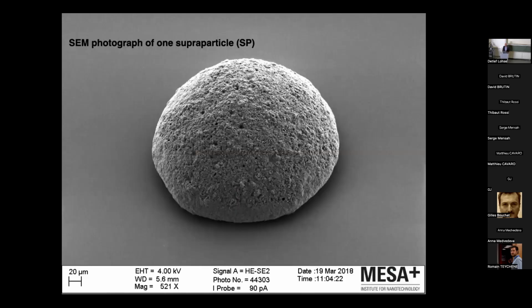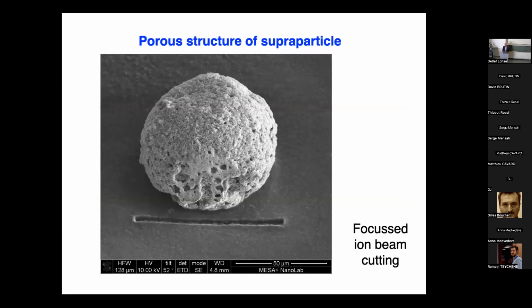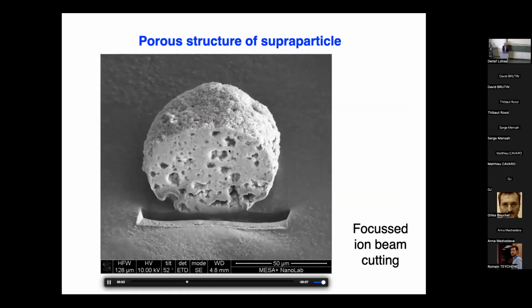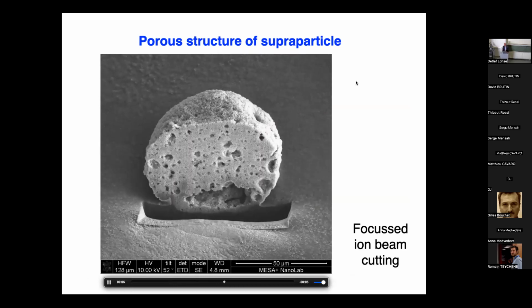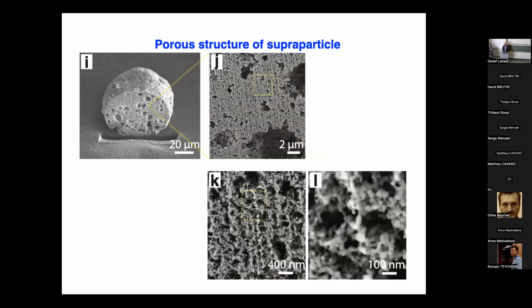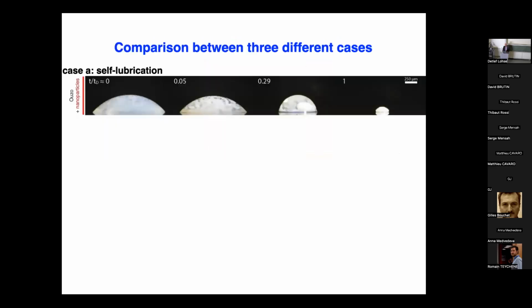So this is what we get out of this: this supraparticle which forms, and we cut this with focused ion beam cutting. This is the structure. So it's a porous structure which we can create in this way. Here we zoom in down to 100 nanometer. And we understand this in detail, how these particles arrange and how the arrangement of the particles depends on the time scale. So this is the case where we have self-lubrication with ouzo plus nanoparticles forming these supraparticles.